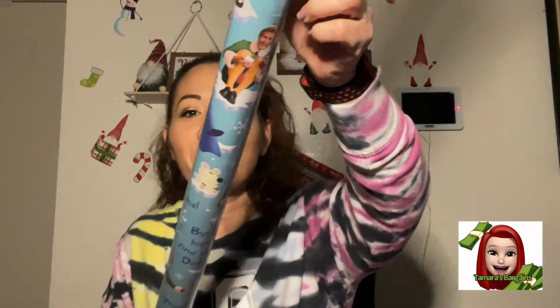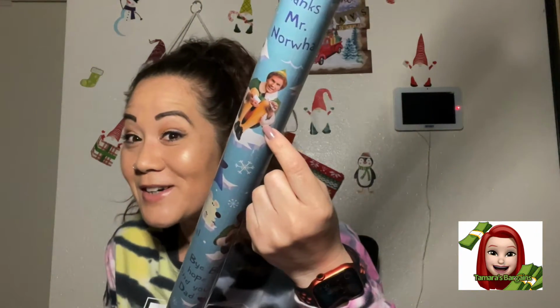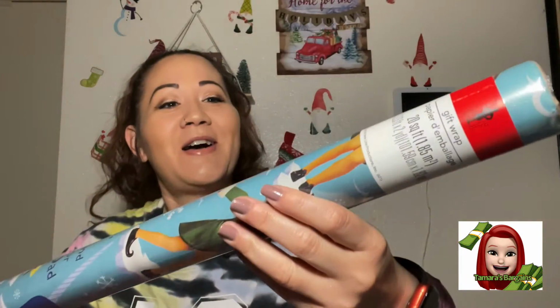Again, the elves and the movie Elf. Look at Buddy the Elf. Isn't sugar your favorite? I know it's mine on some things, but look at how cute. Buddy the Elf. Had to do it. I'm surprised I'm not wearing my matching shirt right now for this, but I just thought it was so cute. Couldn't pass it up. And then DC characters.